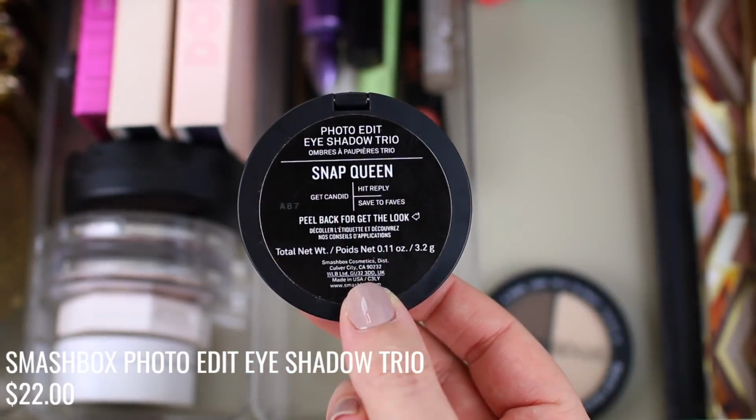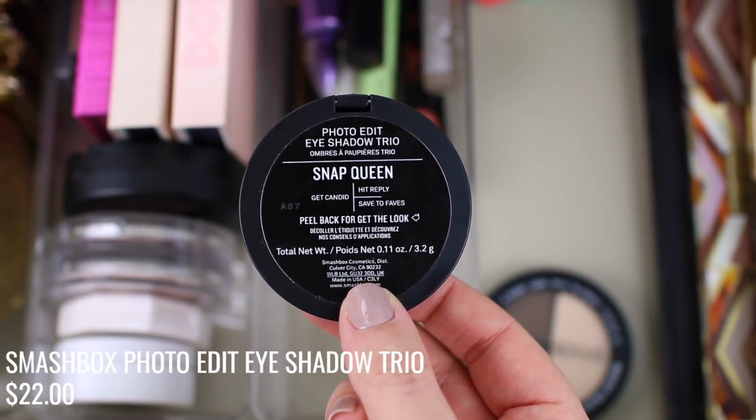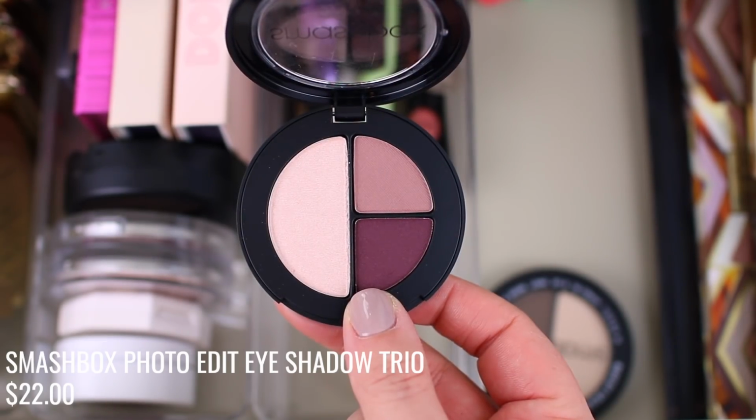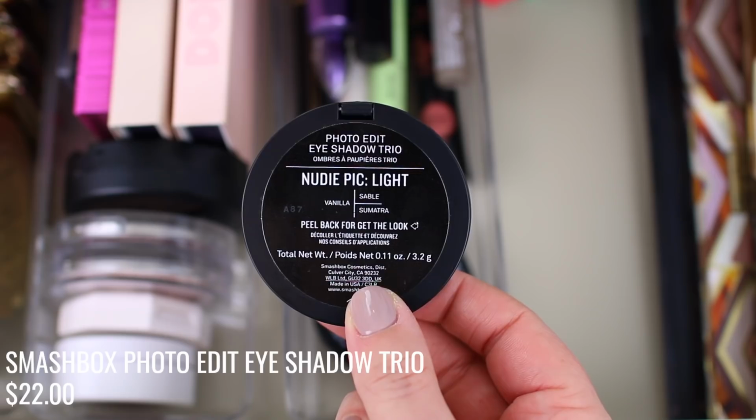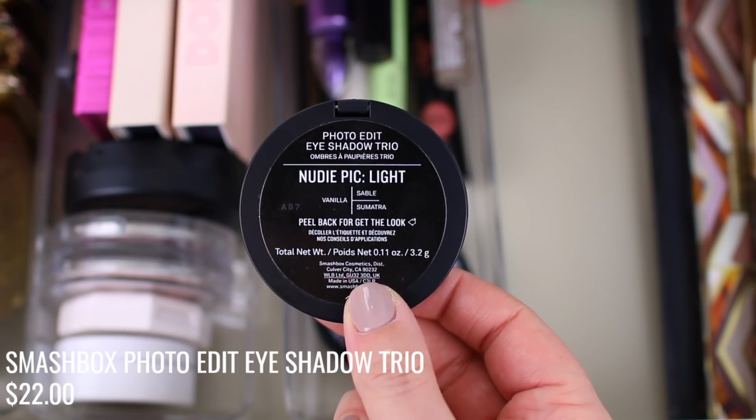I think I added a couple of these in last month, but I didn't get a chance to use them. They are from SMASHBOX, and they are the Photo Edit Eyeshadow Trios. They sent me a bunch of them, but I only kept a couple because I didn't think I needed all of them.